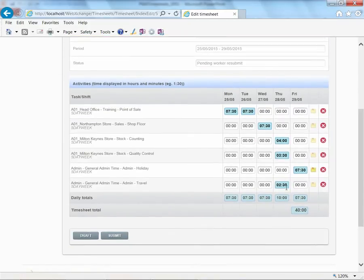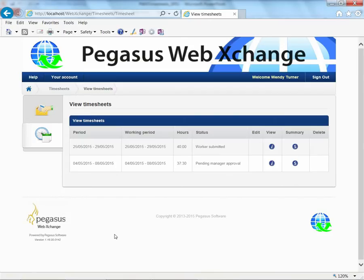We can now see we have a new task on the system itself. And of course we can go through and edit the note related to it. Thanks, Richard. I forgot that. Corrected now. And Wendy can resubmit that timesheet. So that now is sitting as the status of worker submitted. And again, it's waiting for Richard to approve.